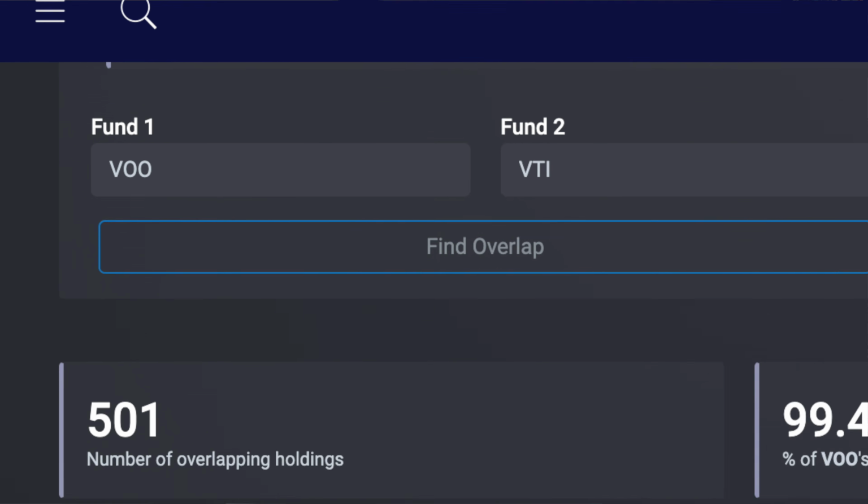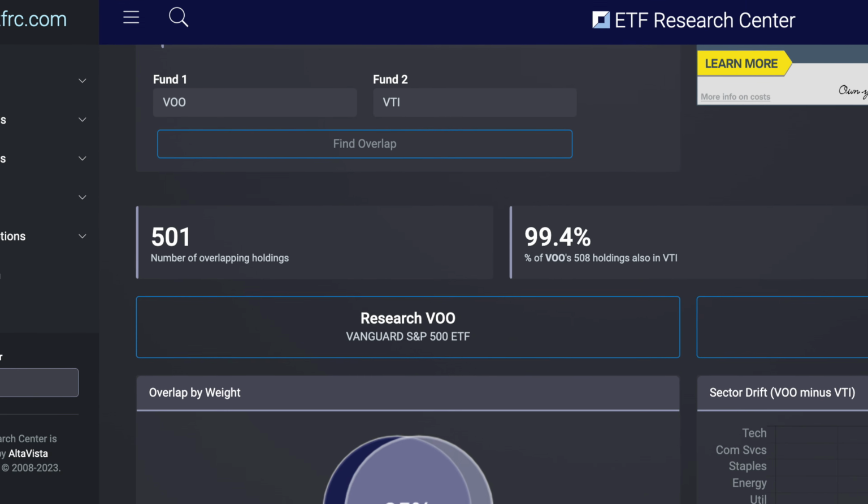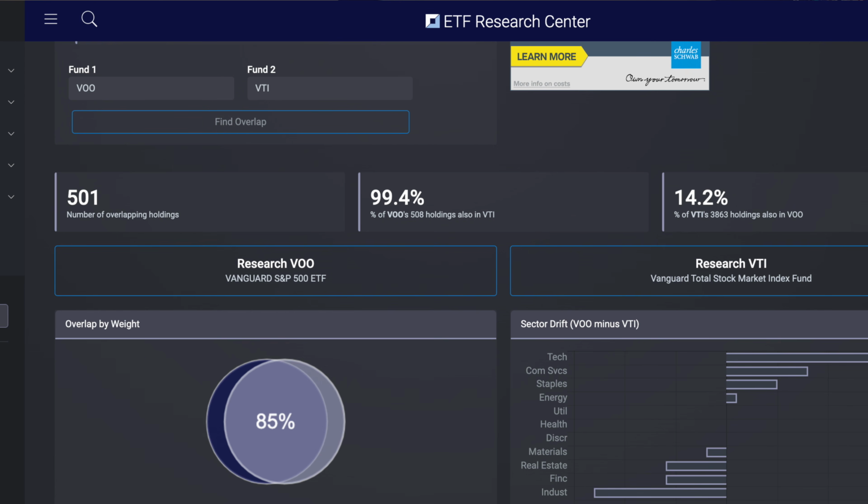For 2 broad index funds like VOO and VTI, you'll see that the overlap here is 85%, which basically means that you're investing in almost the same thing, just in 2 different places. But this isn't necessarily negative or wrong. I'll show you how you can do it correctly so that you can have any ETF that you want, even if they're similar, within your portfolio.